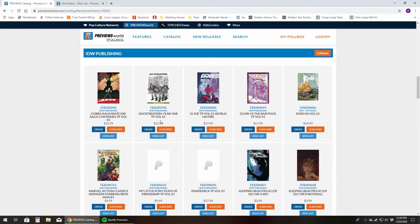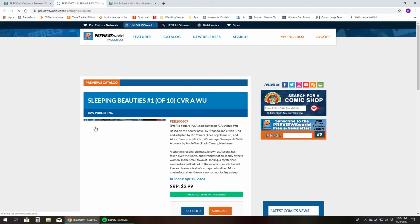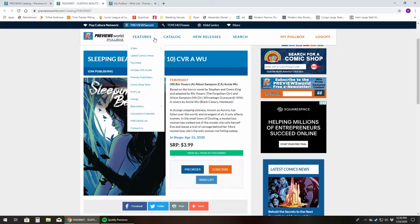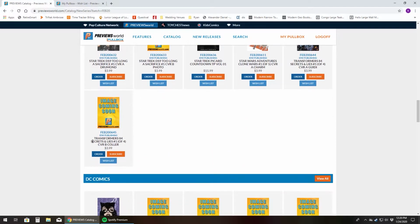Alrighty. IDW. Lots of licensed stuff. This collection of Karate Kid. G.I. Joe. Ghostbusters. All the stuff that we're used to from them. Here's a series from... It's an adaptation of a horror novel by Stephen and Owen King. I know Joe Hill. Who's Owen King? Is that one of his other kids? So don't know much about that one. I guess I'm slightly interested in that. Star Trek stuff, Star Wars stuff, Transformers stuff.